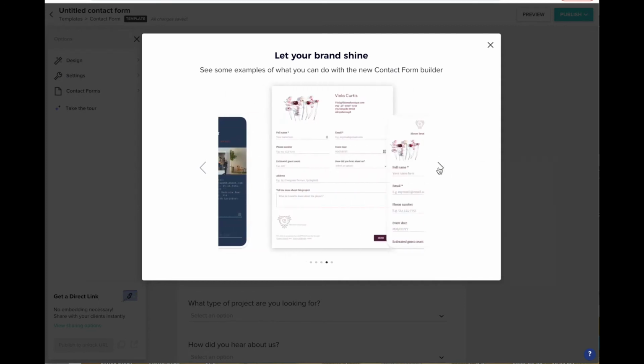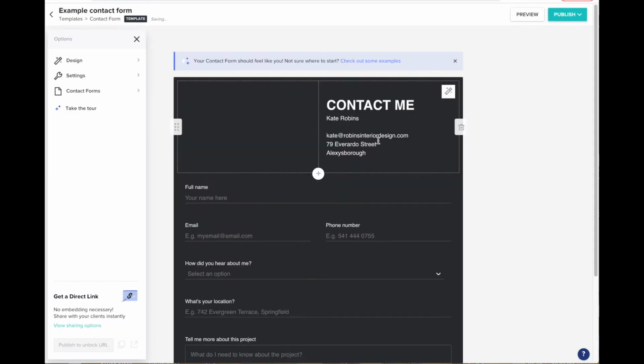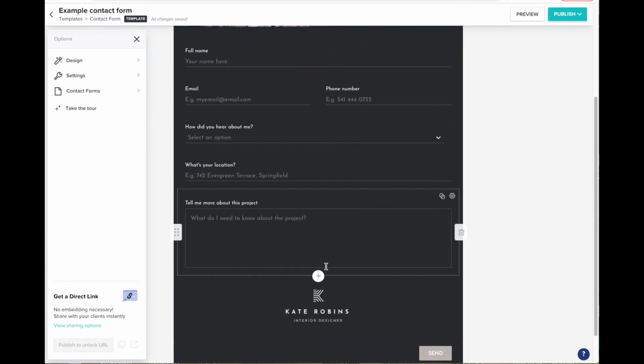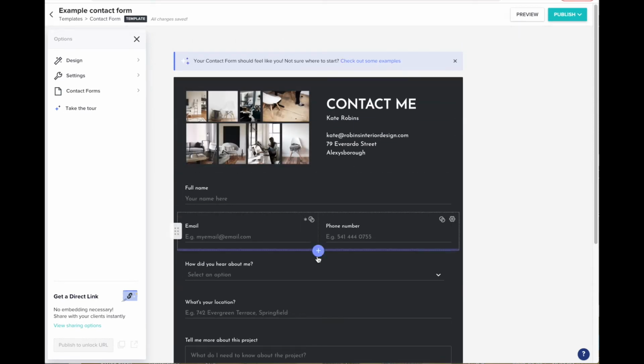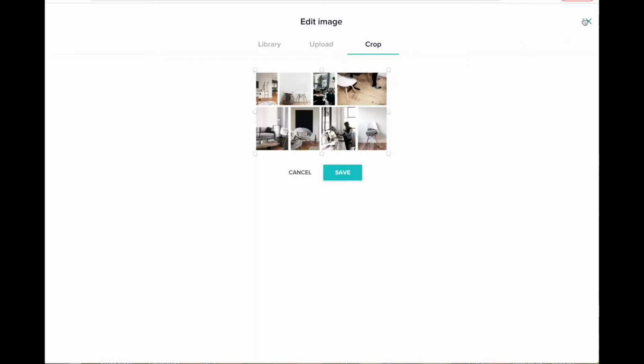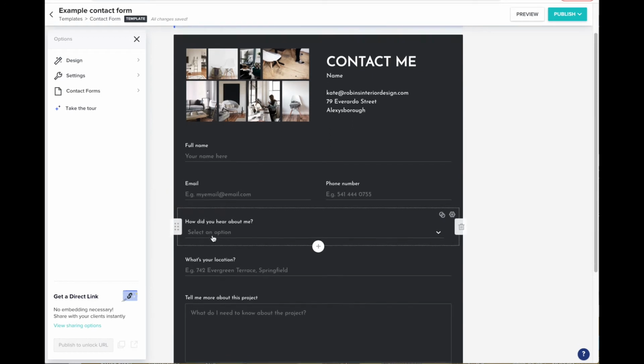If you're like, man, I'm not a design person, and you want to use this template, you just click use template, and then it'll populate in here. And then as you scroll over, you can see each section of what you can edit, which is cool. Obviously you can edit your name, all your info for your business, change the image. You can obviously change all these fields to however you want it to be.